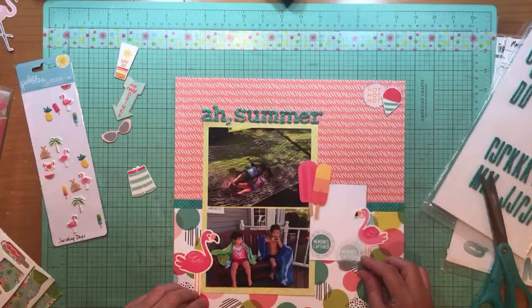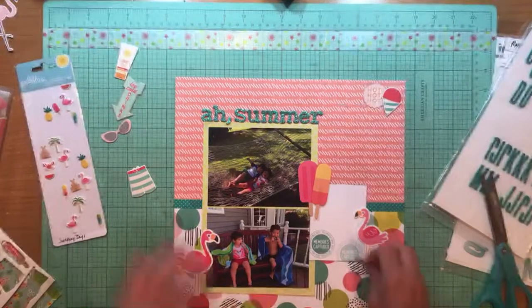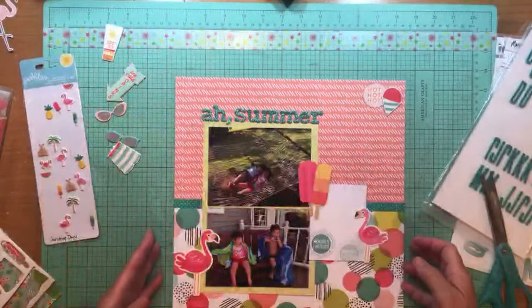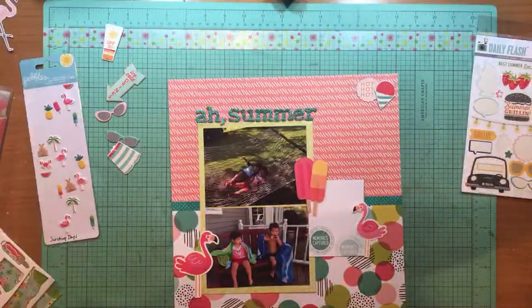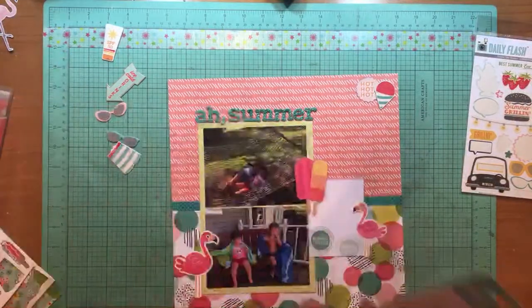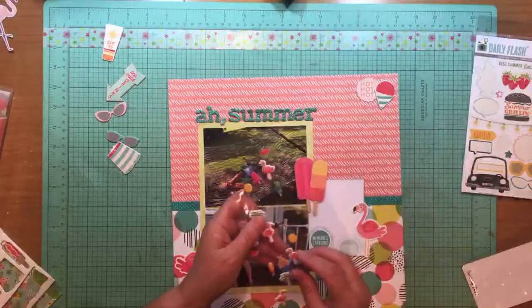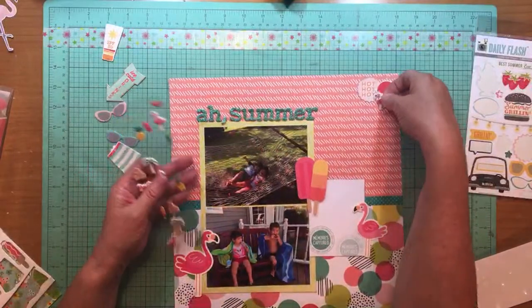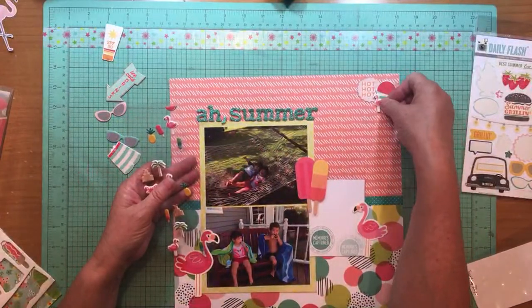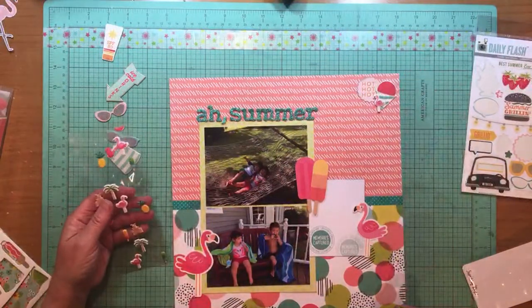I'm just feeling like, as much as I like those, it's one more thing on the layout, especially because this paper is so busy. So I'm going to leave that off. But I do think I need some smaller pieces on here. I'm just going to test it out. Maybe we'll use some of these. Now that guy I think looks okay here. So I think he's good there.